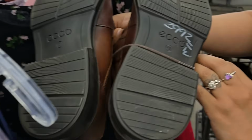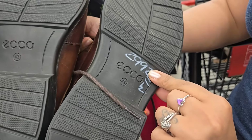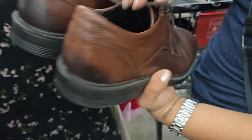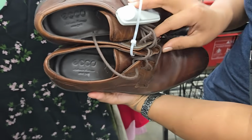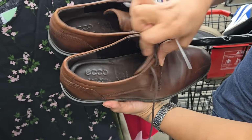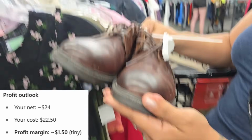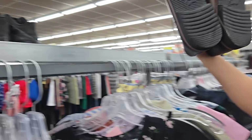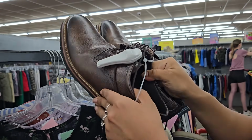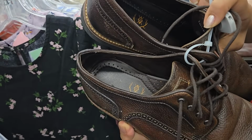Next up, we have some Echo leather Oxford shoes. My final cost for these would have been $22.50, and that is way too high. They did look high quality though, so I thought they're at least worth looking up. But in the end, it didn't look good. The final selling price is usually around $30, and after platform fees, my profit would be practically nothing, so I definitely passed on those.